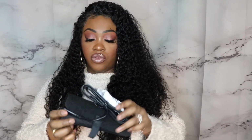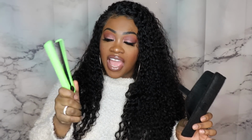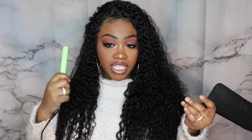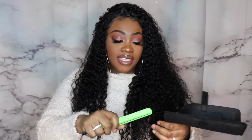Last but not least, I thought this was the cutest thing. They included this little pouch that comes with the smallest little flat iron. This flat iron is great if you have really short hair, like a short hairstyle, and you want to get to those roots and be precise and do some really small curls. It's also great if you have baby hairs you want to get to, because the big flat iron doesn't always get to the roots, but you can get to the roots with these little ones. So I love that they included that.